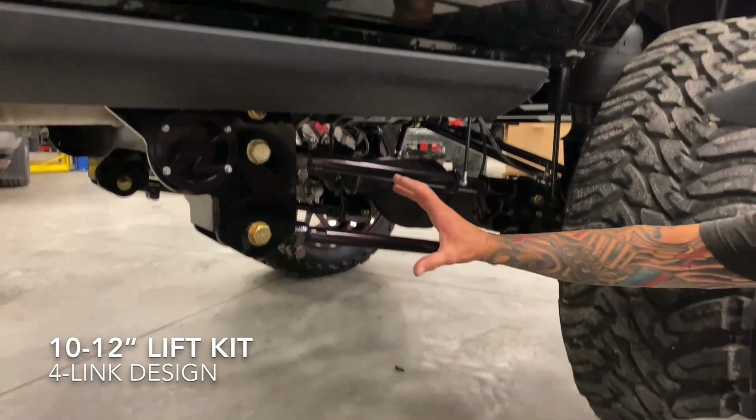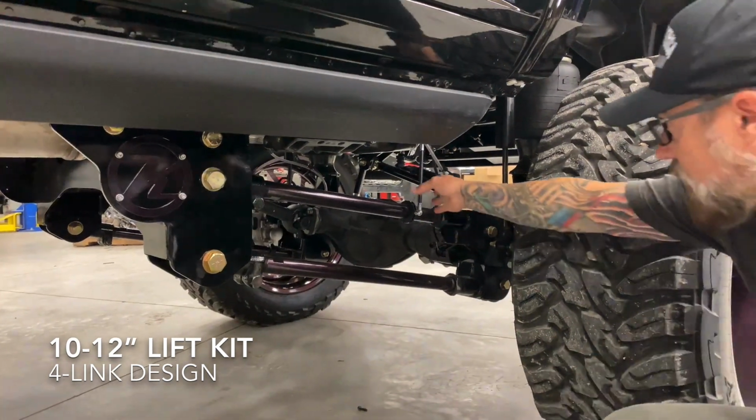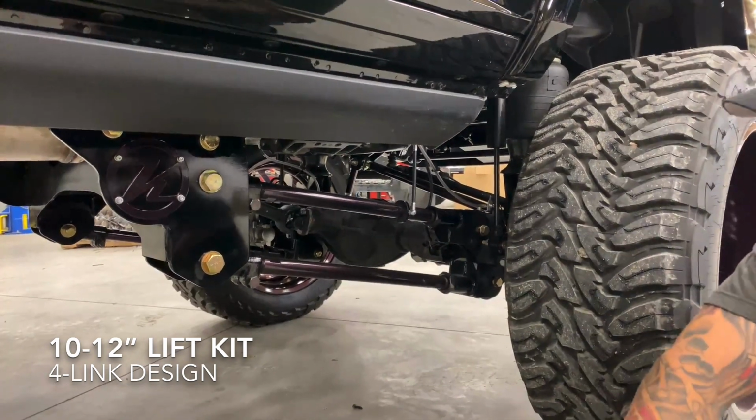So come around here, you've got the massive cross member that runs underneath the truck, and it holds the 4 links. You can also see our linkages here that run our 3H air control system.